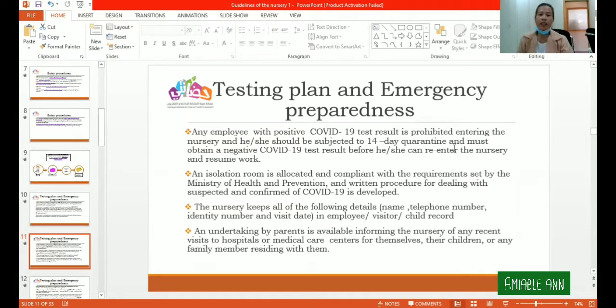And then the nursery keeps all of the following details: the name, telephone number, identity number, and visit date in the employee, visitor, or child record. And an undertaking by parents is available informing the nursery of any recent visits to hospitals or medical care centers for themselves, their children, or any family member residing with them. See, like this.